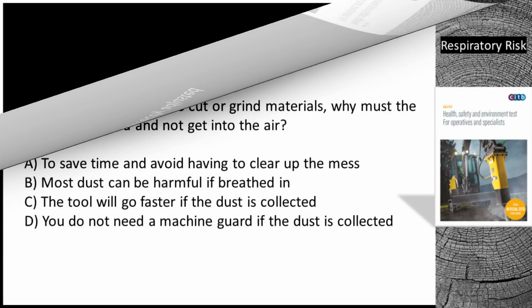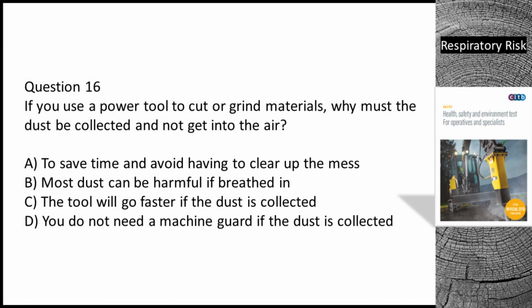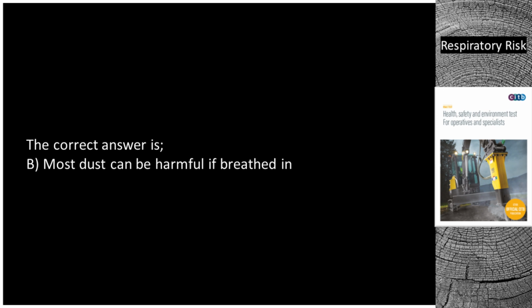Question 16. If you use a power tool to cut or grind materials, why must the dust be collected and not get into the air? A. To save time and avoid having to clear up the mess. B. Most dust can be harmful if breathed in. C. The tool will go faster if the dust is collected. D. You do not need a machine guard if the dust is collected. The correct answer is B. Most dust can be harmful if breathed in.